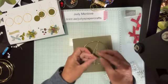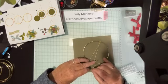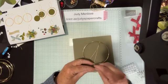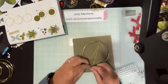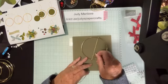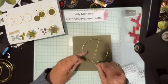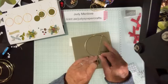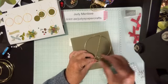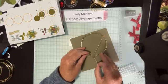I can't even tie a knot today. Oh, now mine came off. Get back on there. A knot. There we go. All right, that's better. Now it's not all crooked. But it won't stay there, and I can't tie a knot. Why can't I tie a knot? What is going on?